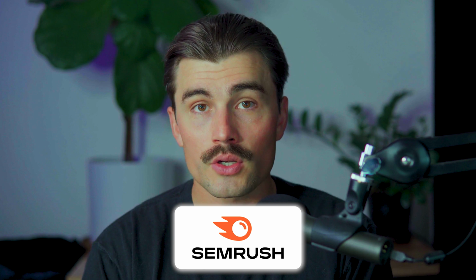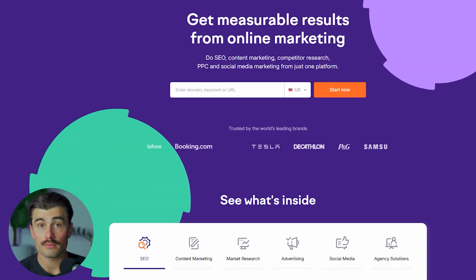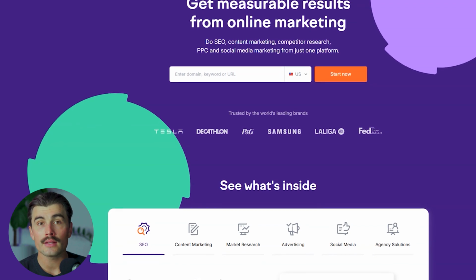Now, a bonus tip is if you pair Hostinger with Semrush. So if you're building a website with Hostinger, consider adding Semrush to your toolkit. Semrush helps you optimize your website for search engines, conduct keyword research, and analyze your competitors.